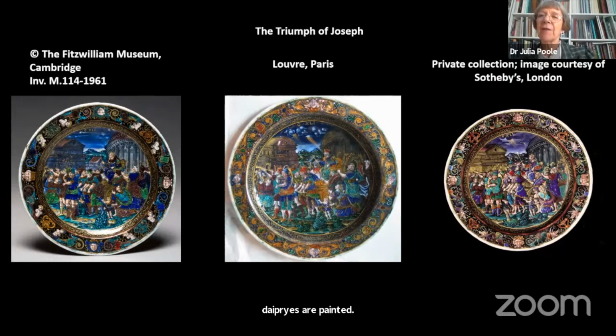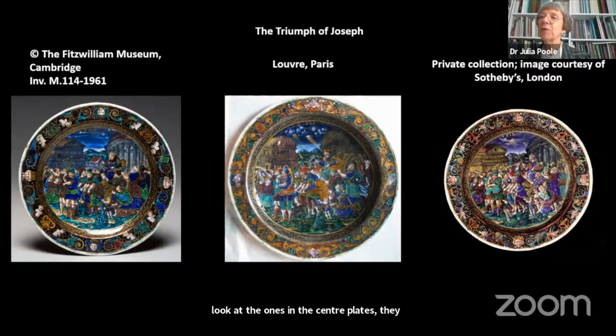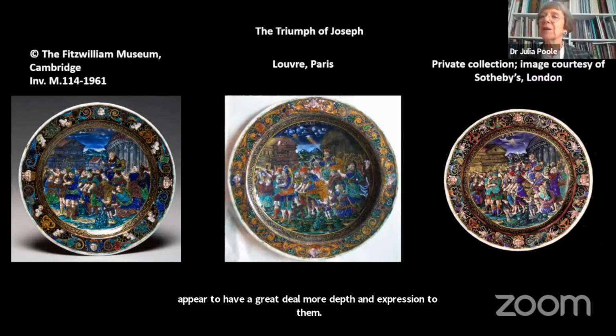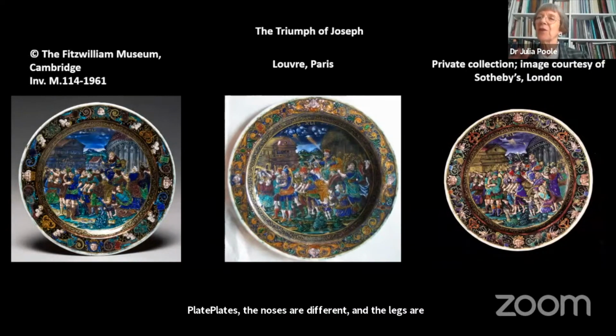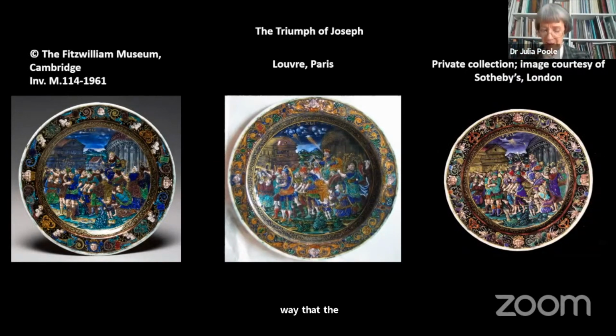The ones on the left are very neatly executed and are very good. But if you look at the ones in the center plate, they appear to have a great deal more depth and expression to them. And the one on the right is actually more like the plate on the left from a stylistic point of view. And this does suggest to me that the one in the middle might be by a different hand.